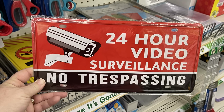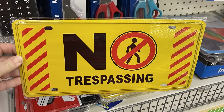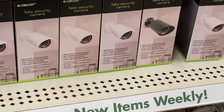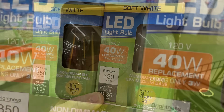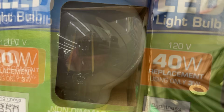They had these new signs that say 24-hour video surveillance, no trespassing, and no trespassing. These are like an aluminum sign, and they're about the size of a license plate. That helps you visualize the size. They also had the fake security cameras back in, and the black and white, the LED light bulbs, and the clear and frosted, which is the 40-watt bulbs. Those are all restocked this week.